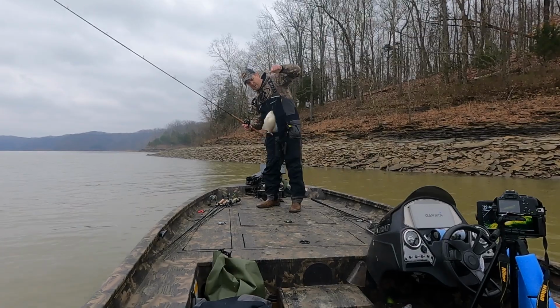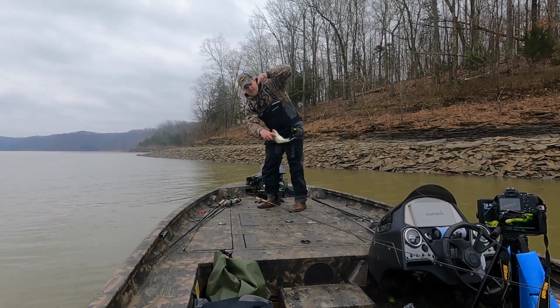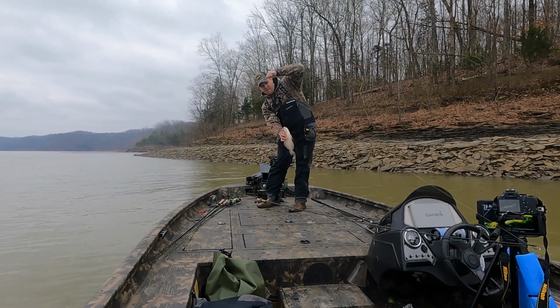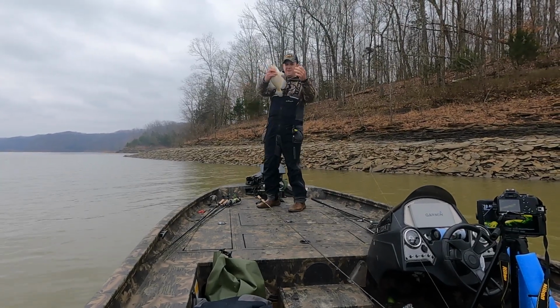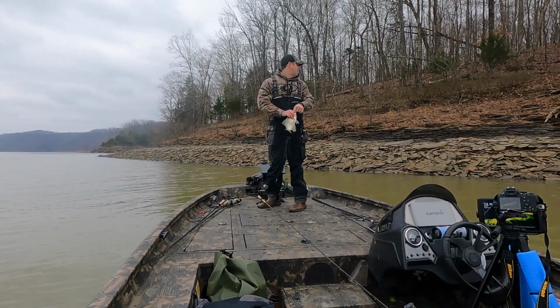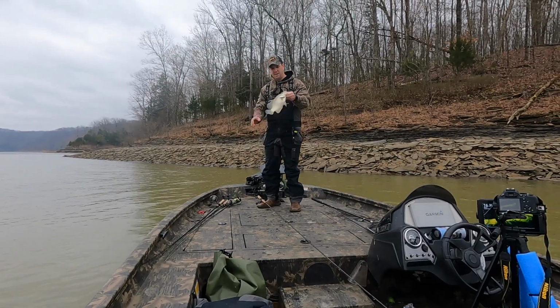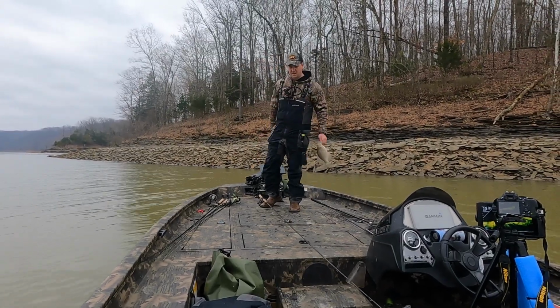Look at there. And he absolutely choked it. Look at that. Quick. That's a good, nice big black crappie. Did you see how far we floated with that joker? A good one.